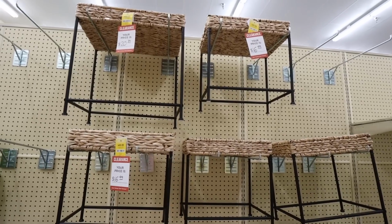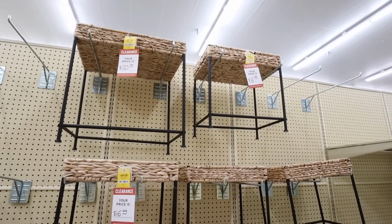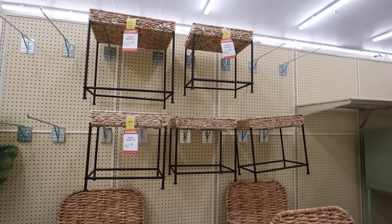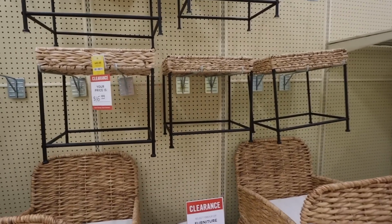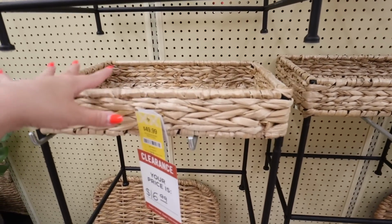These plant stands are marked down. The smaller one would be originally $50 down to $17, and the bigger one is marked from $60 down to $20. Great savings on those as well. They're technically like plant stands, I think, but they are just like little trays on top. Let me get up there so you can actually see. So you could definitely put stuff in there.